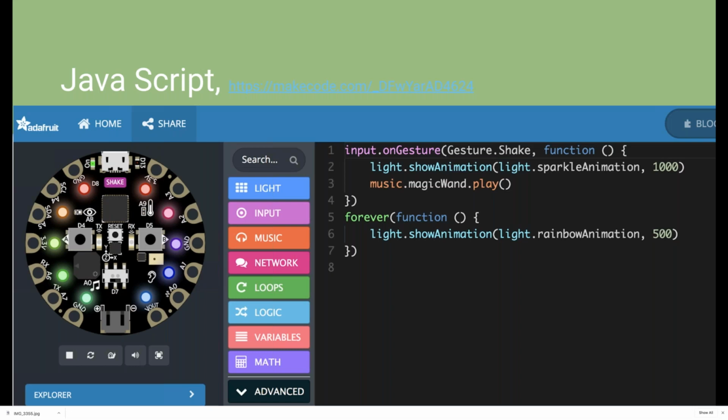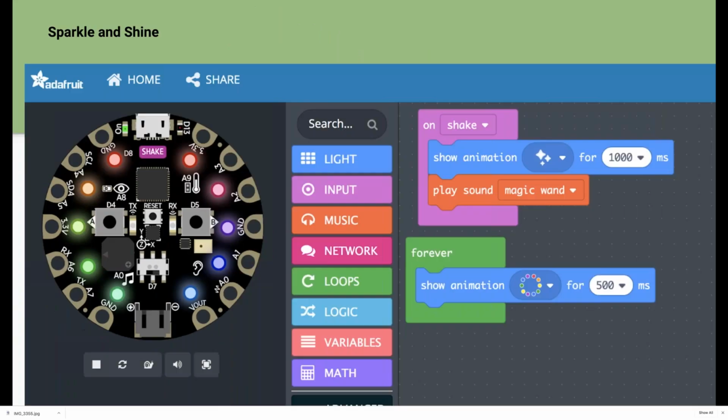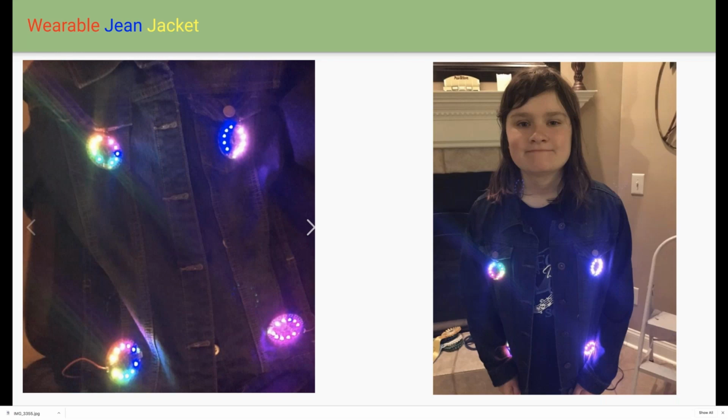Yeah, David said the jean jacket was amazing, such creativity, thanks. We got a question from Allison who said, is there a built-in speaker on the Circuit Playground? Yes, and you can definitely hear it.